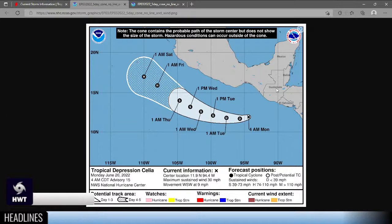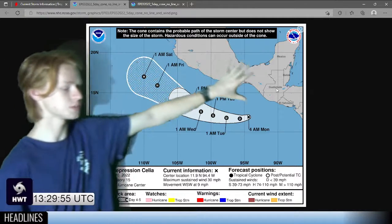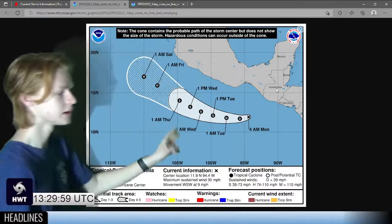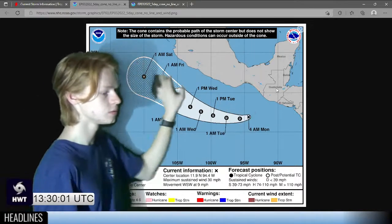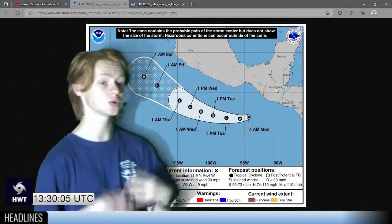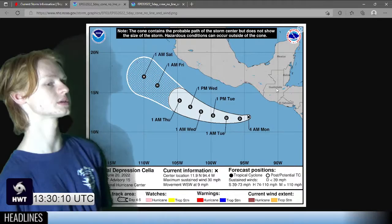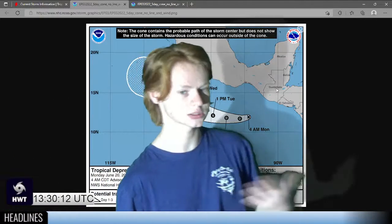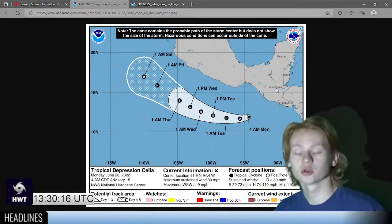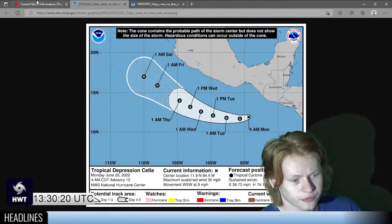But right now, the biggest threats are going to be heavy rain along portions of the western coast of Mexico from Celia. And then obviously you're going to have rip currents. There are going to be swells all along this coastline. Those swells will get a little bit more intense the farther north in Mexico you go, because the storm is going to be a little bit stronger, and it's going to cause some of those swells to be stronger and bigger. And those rip currents are going to be stronger, and those waves are going to be bigger. So that's what we got for Celia.